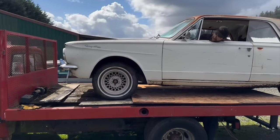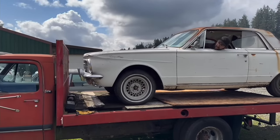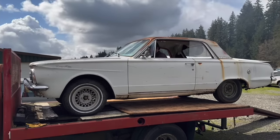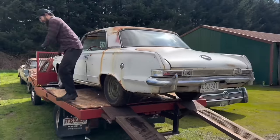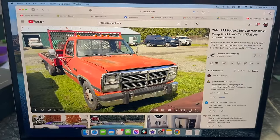I don't know what you're worried about. Keep on going. Keep on going. All right, that's good. You're up. It died. Look. It's better than I thought. It's a ramp truck with a car on it. Mission accomplished. Whoa, YouTube looks weird now.